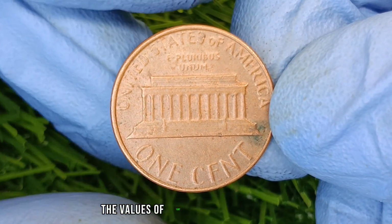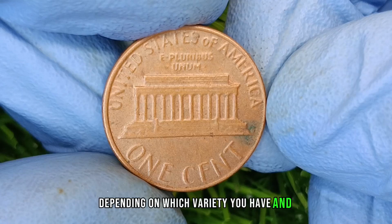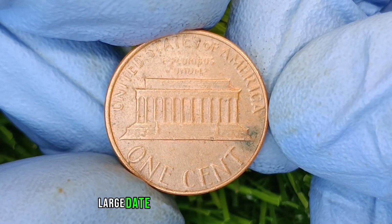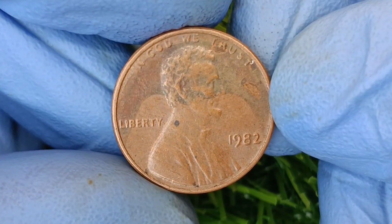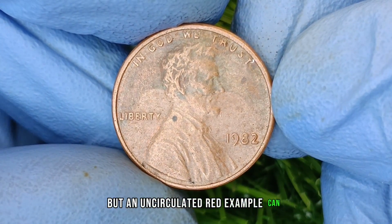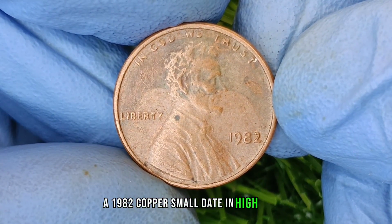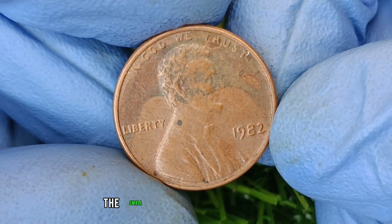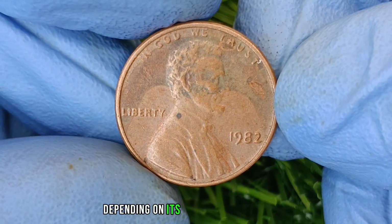The values of 1982 pennies vary greatly depending on which variety you have and what condition it is in. A regular 1982 zinc large date penny in circulated condition may only be worth face value, but an uncirculated red example can bring a few dollars. A 1982 copper small date in high grade can bring more, and the rare 1982 D small date copper penny can bring hundreds or even thousands depending on its grade.